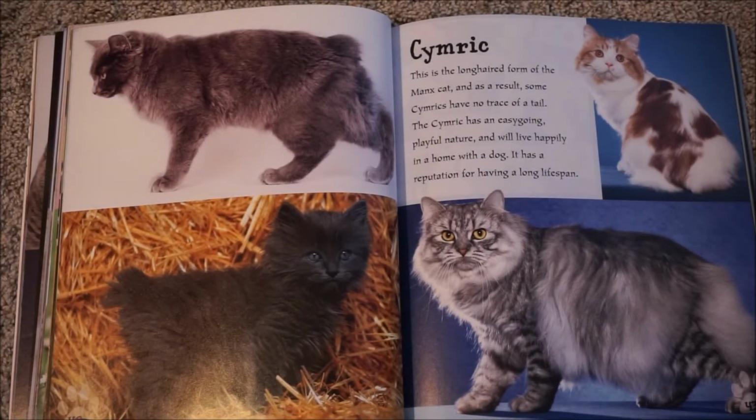Cymric. This is the long-haired form of the Manx cat, and as a result, some Cymrics have no trace of a tail. The Cymric has an easygoing, playful nature and will live happily in a home with a dog. It has a reputation for having a long lifespan.